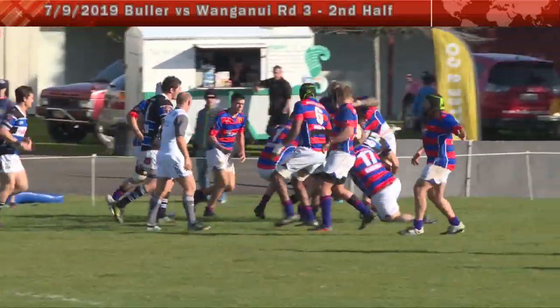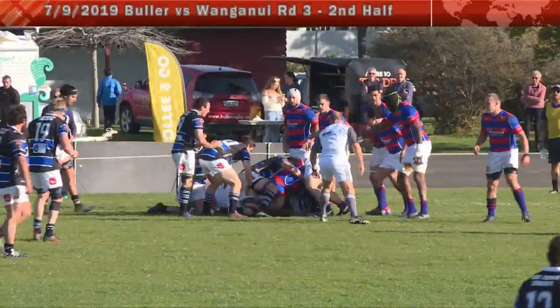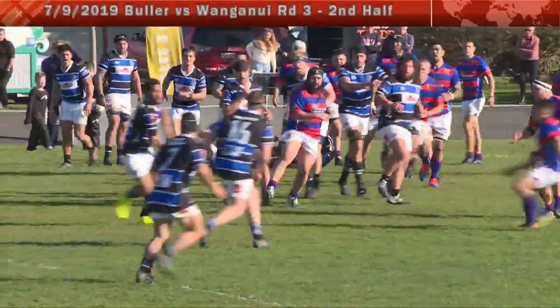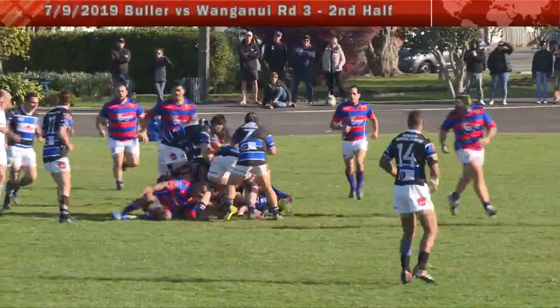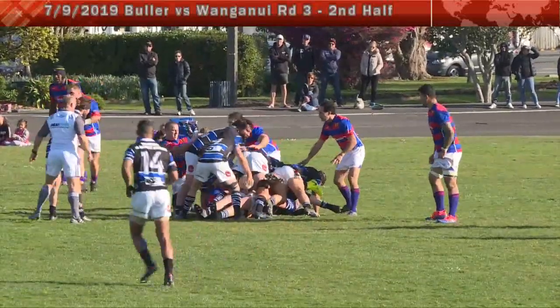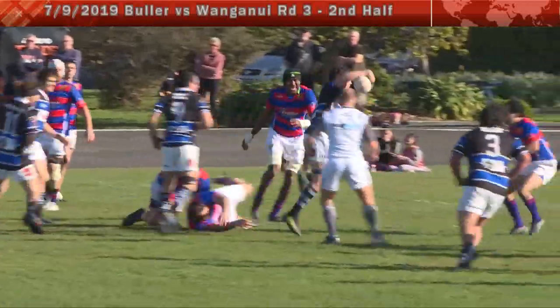They can't afford a penalty either, Townie. Jack Best holding on to him. Up towards the 22-metre mark. Waiting for it to come through. Picked up by Horrocks. It gives it out along the back line. Whale gives it up there. And taken right out in midfield there is Nathan Avalu. Wanganui all over the top of it, raking for it. Buller defence has got to be out. Whale passes it on.